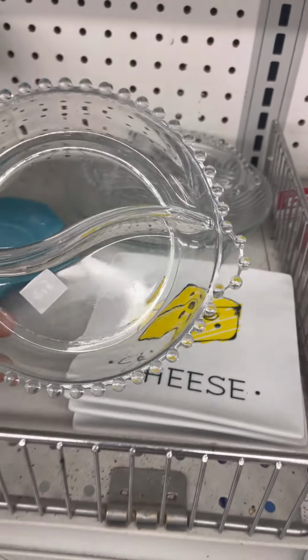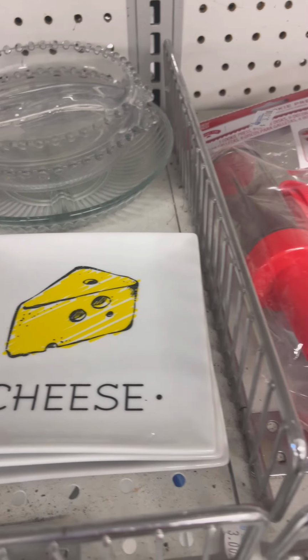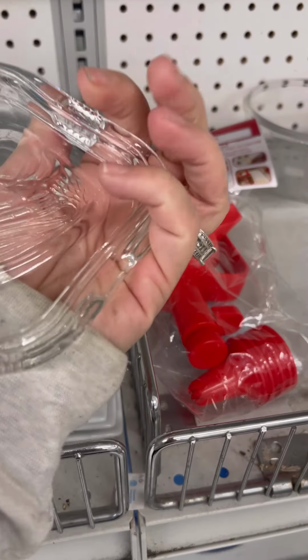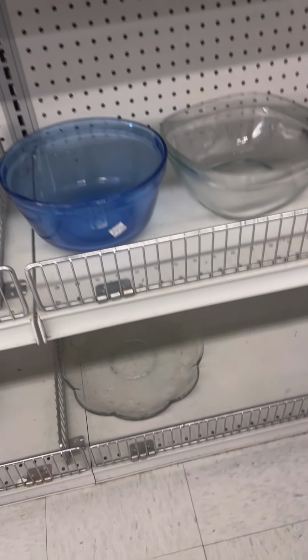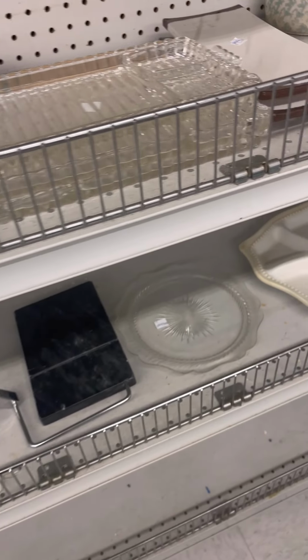I thought this little bowl was really neat. It had the little divider in it. It was only $2. And then this is either Pyrex or Corningware. I'm not really sure which one. But those lids are actually worth money because they're vintage. So I put it in my basket and we'll see if I end up with it.